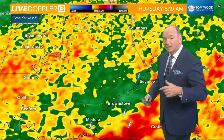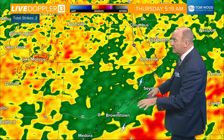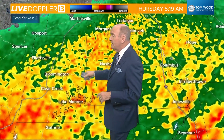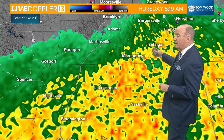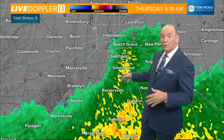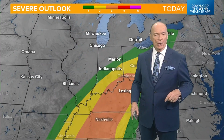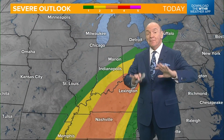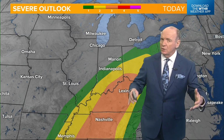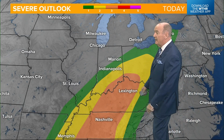You're talking about some areas getting about an inch an hour. Seymour, over to Brownstown, there's some lightning in that location too. Look at Lake Monroe and downtown Bloomington, Nashville, all of Brown County up to Morgantown and Trafalgar, and now this is moving in towards Greenwood. We showed you the I-65 camera and some very light drizzle on the east side of Indianapolis. All of this is part of the storm that we told you about yesterday. We believed it would be coming in during the morning rush hour, and it is.